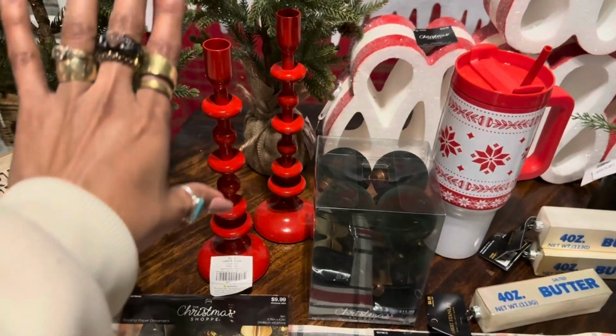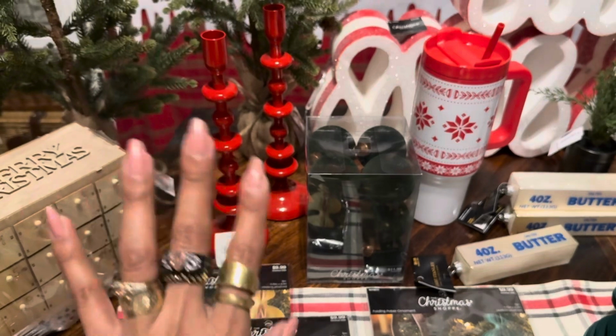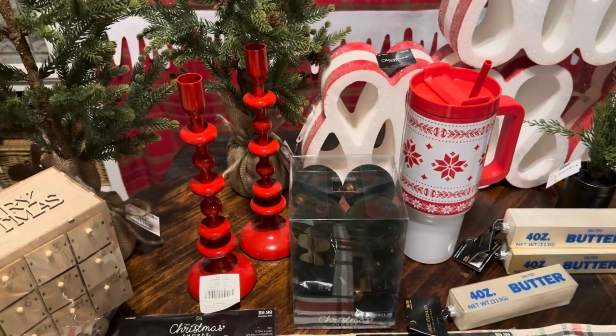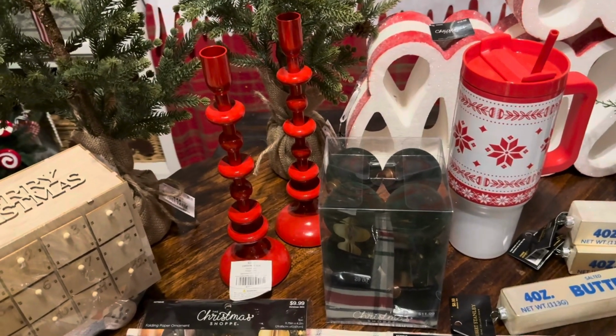I love them. They have vintage vibes. They are adorable. So I am definitely going to keep those out year round though, because having a little pop of red in different places is actually really cute. So I think I'm going to put those in my baking station after Christmas is over. Or for me, because Christmas stays out for a hot minute at my house.